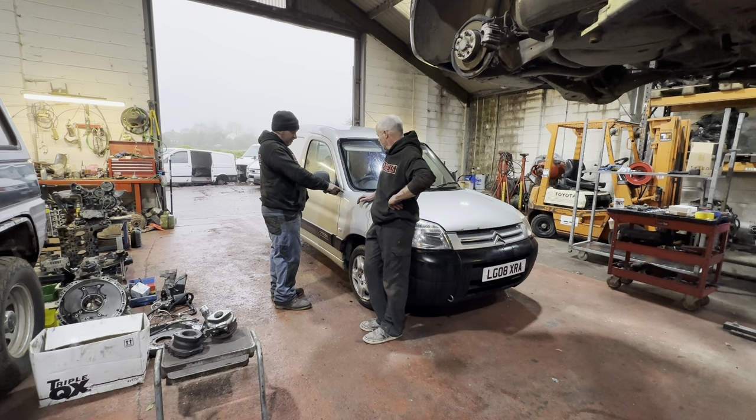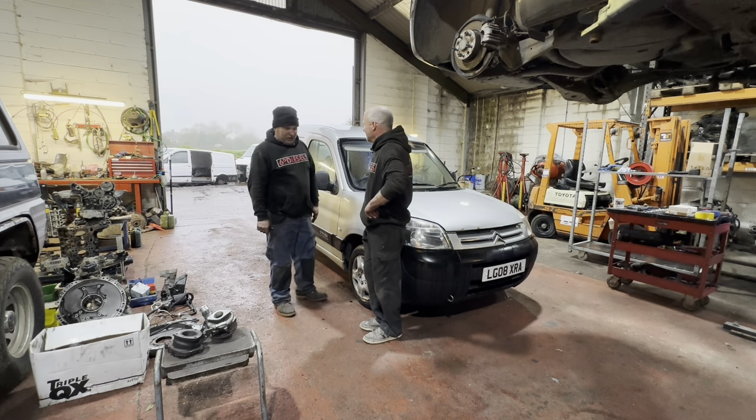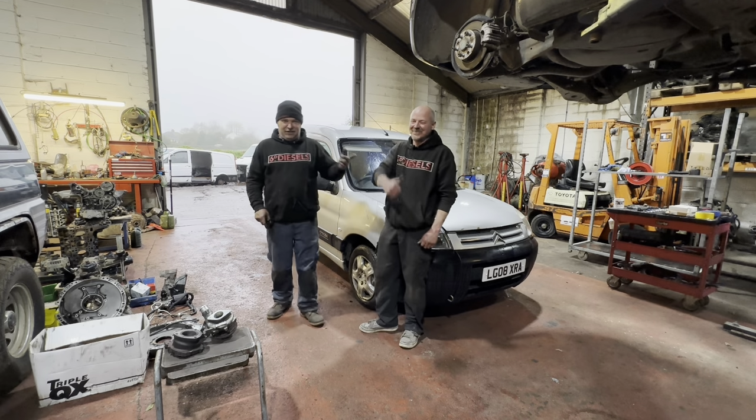Don't you go making this van dirty because it's all shiny. Yeah, don't. We'll be fine. Right. Thank you very much. Fudge. Ow. Fudge. 60 diesels.